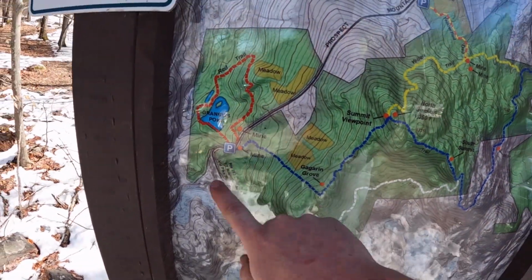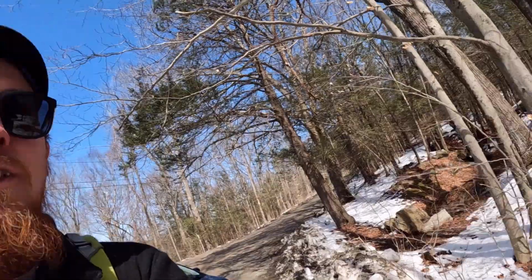There's a mine here that I just checked out real quick. It's nothing too substantial. It looks like an old entrance to a mine shaft that is now buried. But we're going to start our hike now, put this on time warp, and see what we can find up the trail.